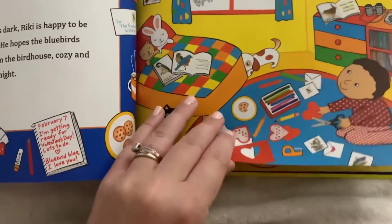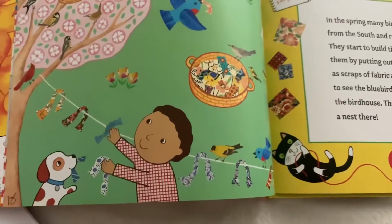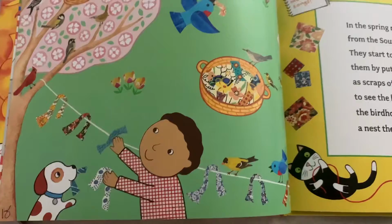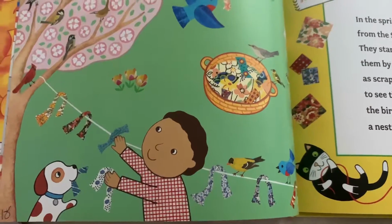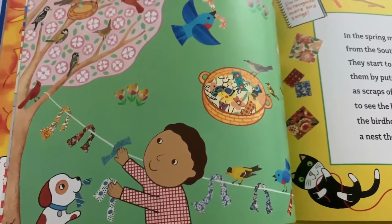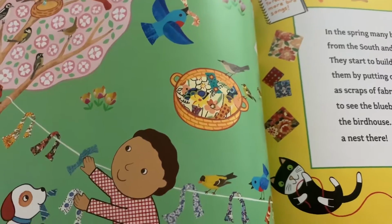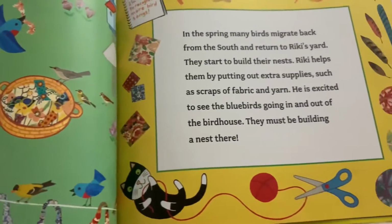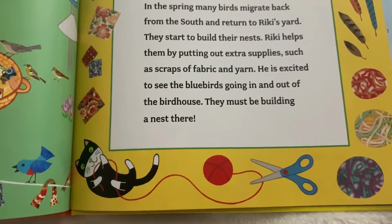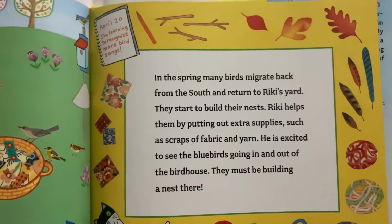In the spring, many birds migrate back from the south and return to Riki's yard. They start to build their nest. Riki helps them by putting out extra supplies such as scraps of fabric and yarn. He is excited to see the bluebirds going in and out of the birdhouse. They must be building a nest in there.